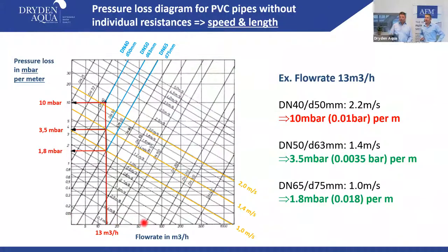We have a horizontal axis here, which gives us the flow rate in cubic meters per hour. Then we have the vertical axis, which gives us the pressure loss per meter expressed in millibars. Now, 1,000 millibar is 1 bar, and 100 millibar is 0.1 bar. But the 0.0 is complicated, which is why we talk in millibars. Two more important things we see in this graph: the diagonal lines, which are the different pipe sizes. In this example, we're going to be using 1.5 inches, 2 inches, and 2.5 inches. And on this side in yellow, you can identify the pipe velocity.